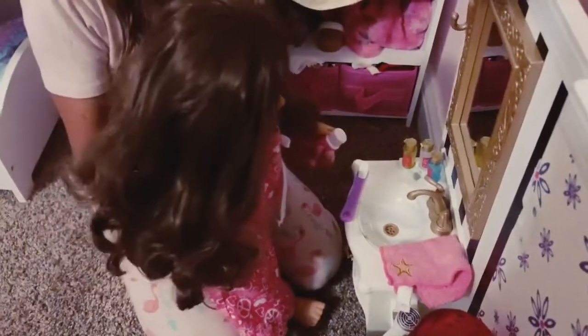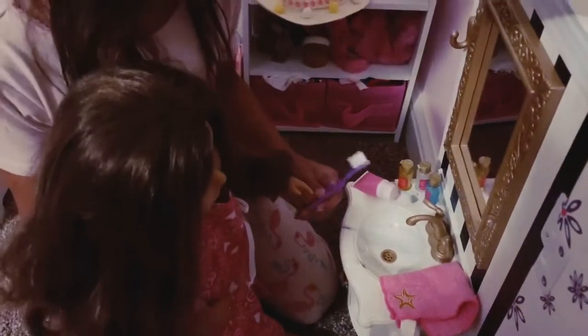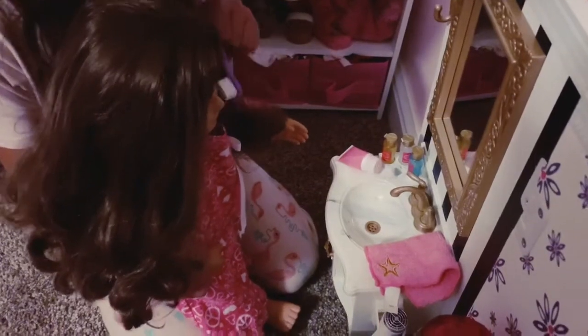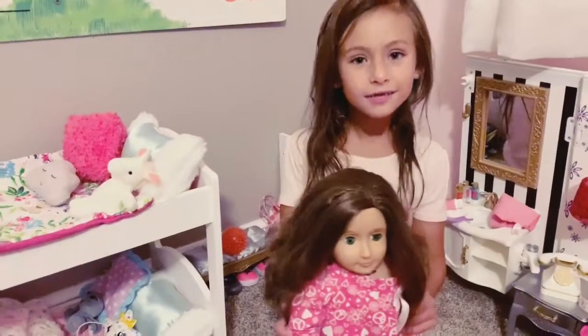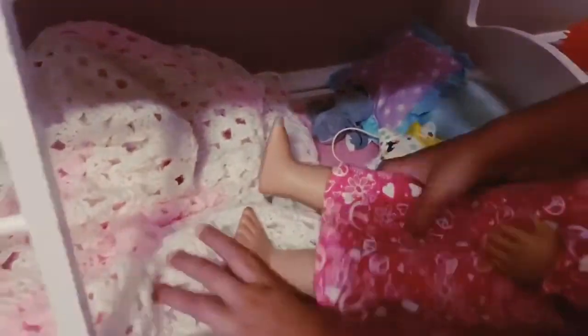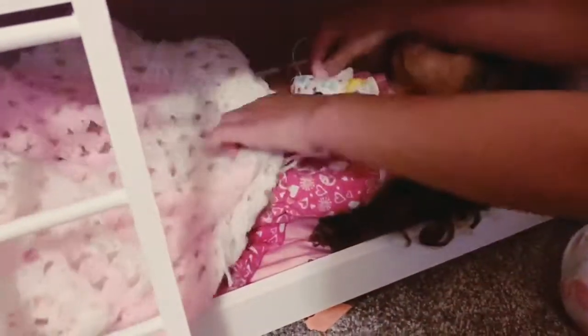Elsa's going to be brushing her teeth first. There we go. And she gets her toothbrush. She brushes. And there, she's all done. Tuck her into bed. This is her little bunk. So I get her in. Just like this. And she even got a little star cushion.